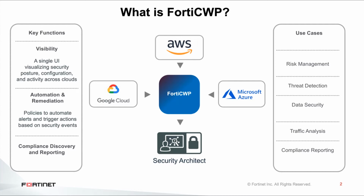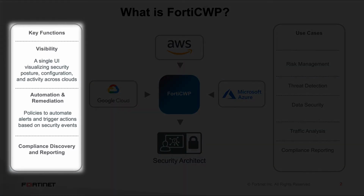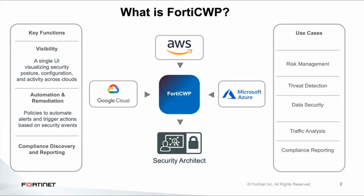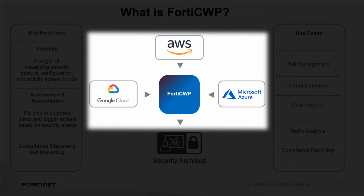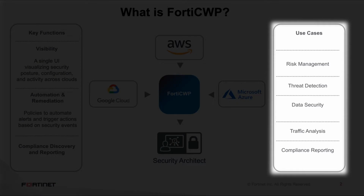First, let's explain a bit about the product. FortiCWP is a SaaS-based security solution, part of the Fortinet security fabric, deployed in various regions around the world. The key functions of the product are visibility and insights, automation and remediation, compliance discovery and reporting. All of this into public cloud, covering infrastructure as a service from the likes of Amazon Web Services, Microsoft Azure and Google Cloud Platform. The product provides 5 main use cases: risk management, threat detection, data security, traffic analysis, compliance reporting. Today we are going to cover the threat detection use case, using the example of the Magecart attack.